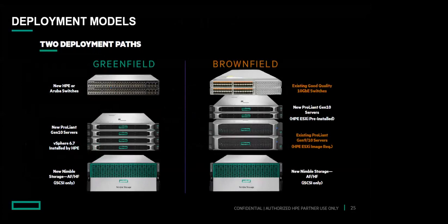How can we do that? We have two deployment models. One is known as greenfield. Greenfield is a scratch deployment, meaning it's a new deployment in which everything is new, with new Nimble storage, on VMware vSphere 6.7 only for the new installations. Then we have the Aruba switches, and quality 10 gig switches. So we can use the new Nimble storage, and if you want to add some new nodes into that particular solution, we can also do that.